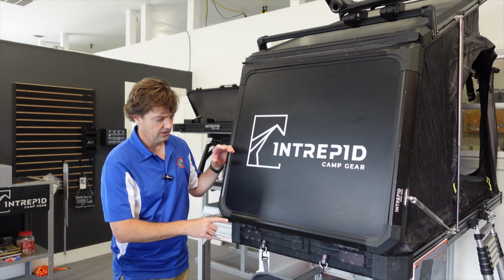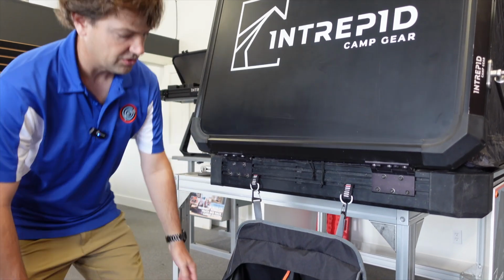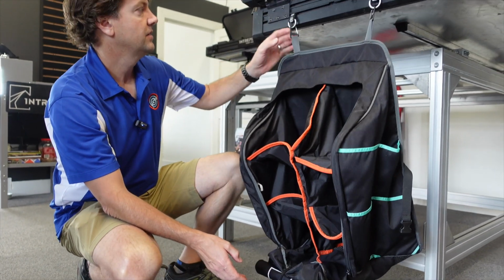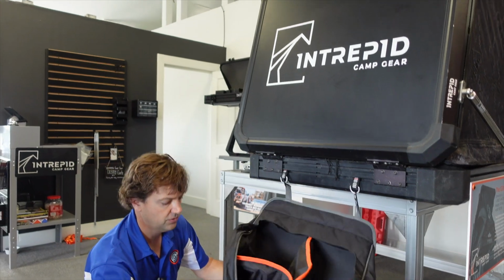I'll show you one more thing while we're talking about rack mountable stuff. Check out the shoe bag. This is a cool accessory. That is in fact a shoe bag, but it's got the attachments here with the hooks on them, so you can hang it. Right? It's pretty cool.